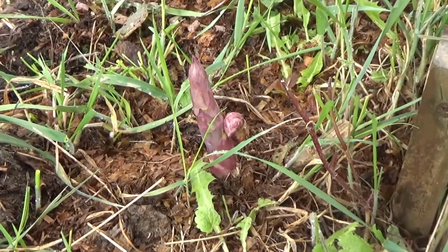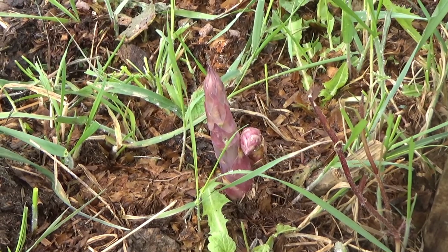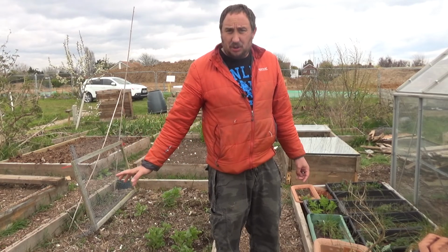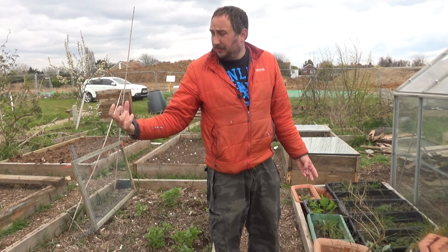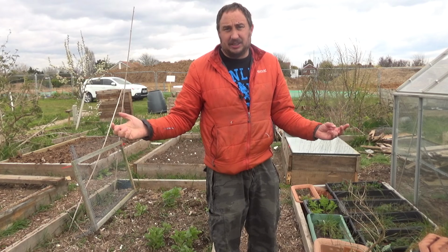The asparagus bed, now the asparagus is always difficult because it's so weedy and it's difficult to clear out a lot of the weeds, but we make the best of what we can do. I did give it a good weed, but the asparagus shoots are starting to show themselves, so it won't be long before we're starting to eat some really lovely asparagus, and I love asparagus.